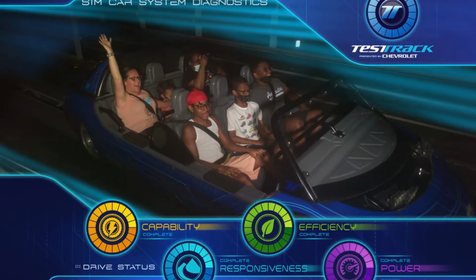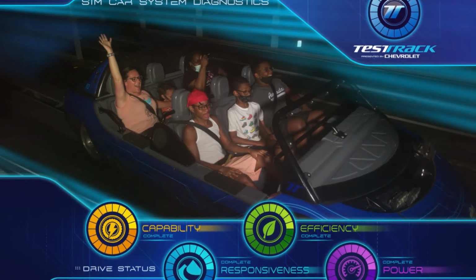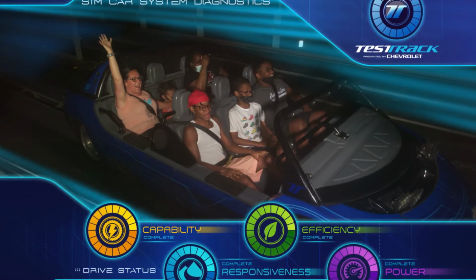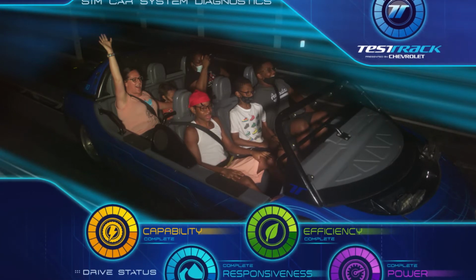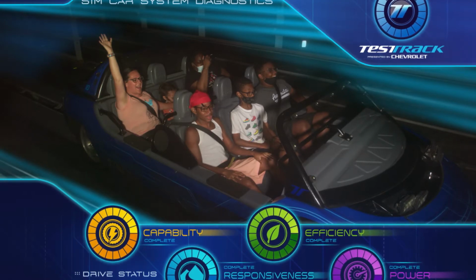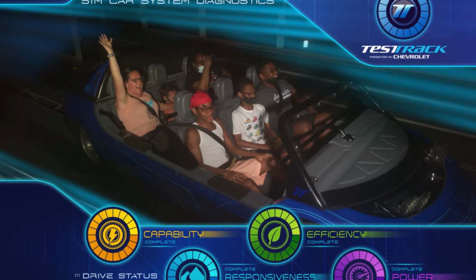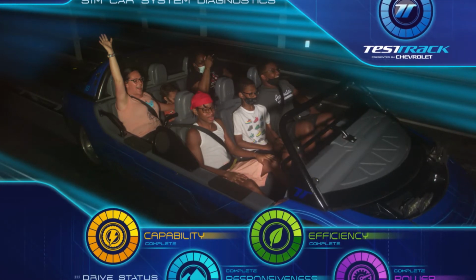And one of Pandora's favorite things to do, one of the last things we did before we left for the day, was Test Track. I have never done the Test Track. It was so much fun. I am going to be doing separate videos for each individual ride to explain how it worked for us from a disability standpoint, if Pandora was comfortable riding it, what the restraints looked like, and just a little bit more of an in-depth talk about the rides. But Pandora was okay in this. She did have a lot of fun.